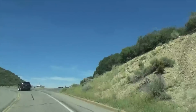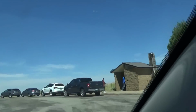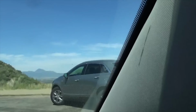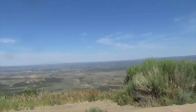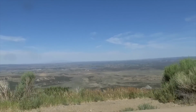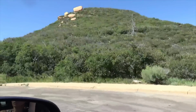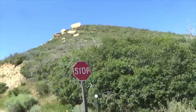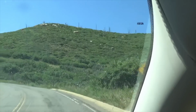Cortez Overlook. This is Montezuma Overlook. There we go. There's a lake down there. And there's some big boulders that are trying to fall down on the road way up there. Look at them. And up we go.